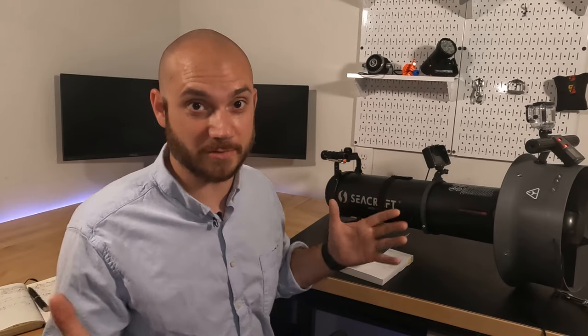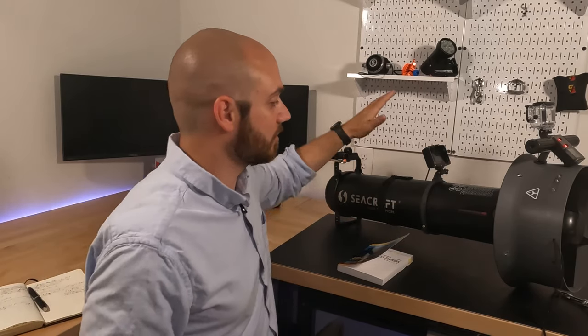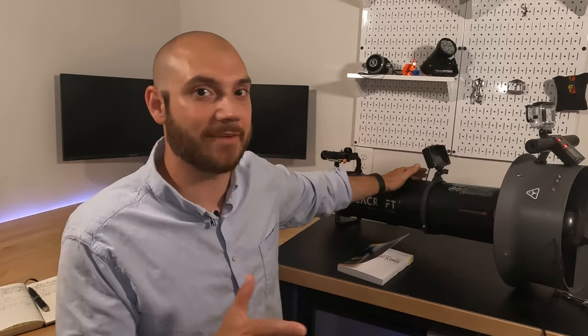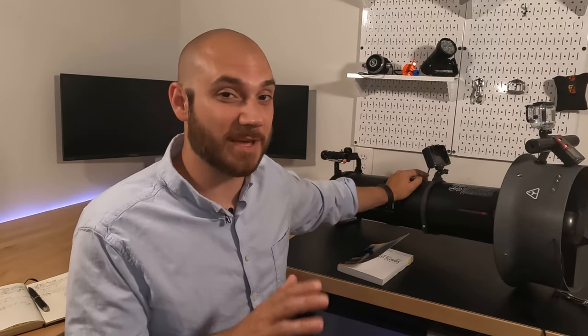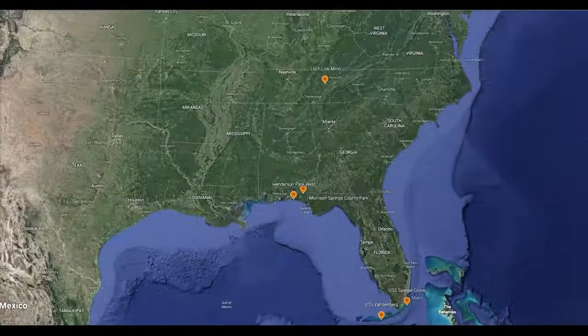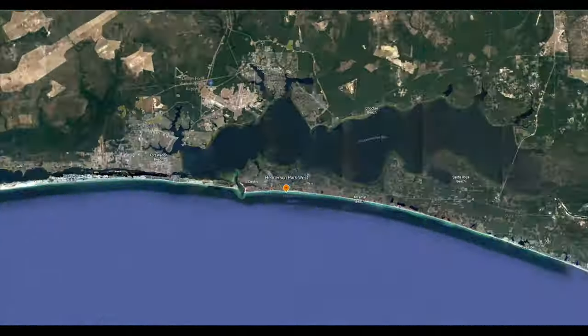So there's a lot going on with this dive. It's a big one. There's all sorts of equipment we're figuring out, not to mention the GPS navigation system on the scooter. It's new to us and we haven't used it to navigate yet, so there's going to be a lot going on. All right, so the location is Northwest Florida, just off the Destin coast.